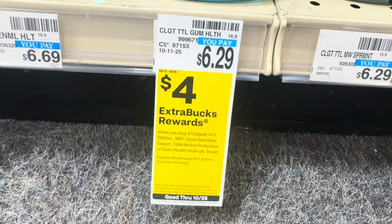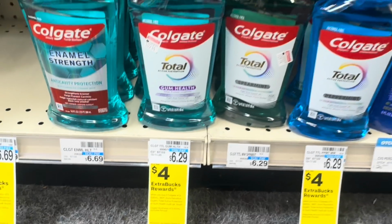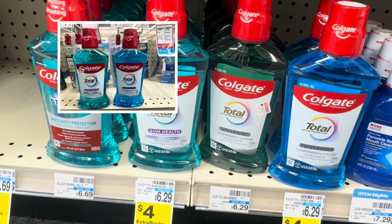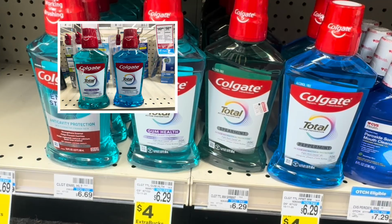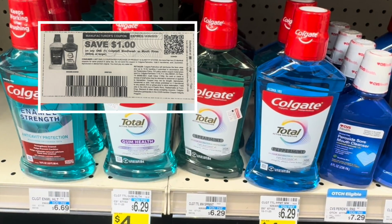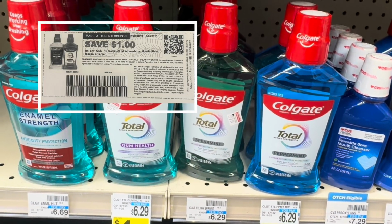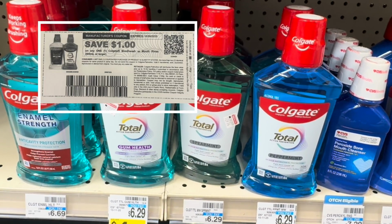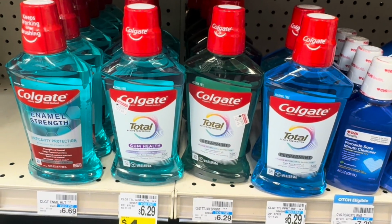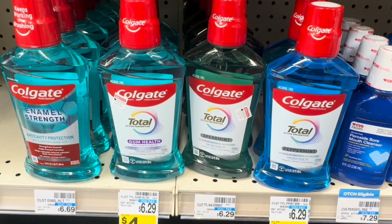The next Colgate deal I have will be on the mouthwash. They're on the deal of buy two get $4 back. Pick up two mouthwash priced at $6.29 each, and both will total $12.58. We have a $2 digital coupon and you can go on Colgate.com and print out a $1 coupon. The two coupons will take off $3 and you pay $9.58, get 4 back, making them $5.58 or $2.79 each.